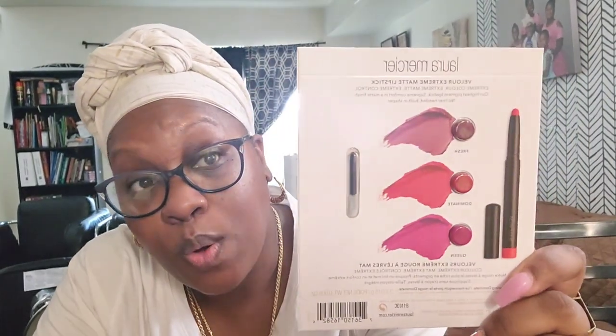I'm trying to figure out what I'm going to do with them because I do have some Laura Mercier setting powders already in my collection, but I don't think this is the same color as what I have, so I'm not exactly sure what I'm going to do with these. But then I also got some Laura Mercier sample matte lipstick, which I'm pretty excited to try. I don't know how these look.